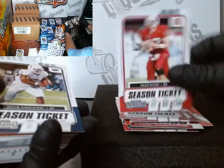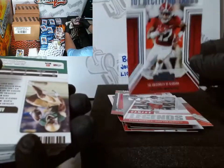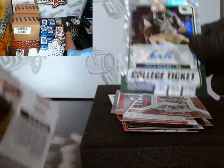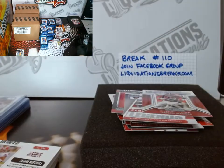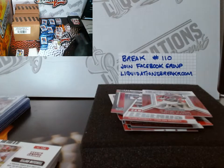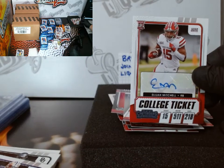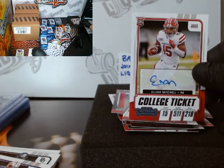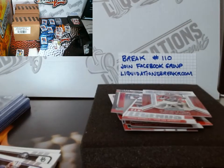Ridley, Woods, Rivers, Singletary, Hurts, Tony, Hawkins, Mahomes, Waddle, and an Austin Watkins to 23, cracked ice. 2-2 Atwell's what we're looking for here. And there's another auto, Elijah Mitchell. One of the Elijahs. There's 3 in this break. Elijah Mitchell, Ragin' Cajun.